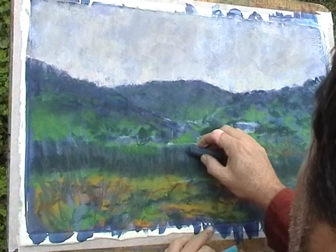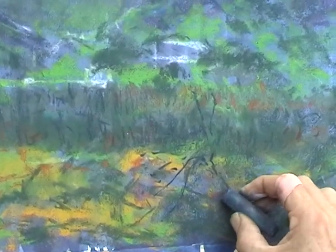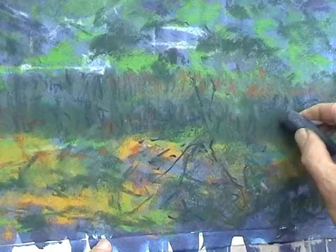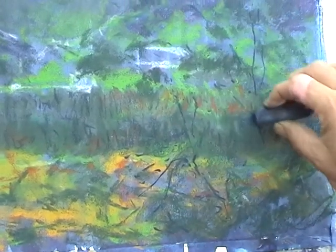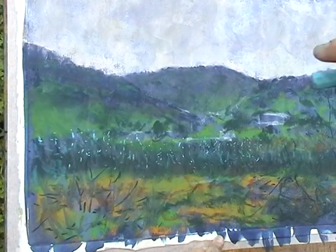Now, a few of those darks just coming over the top. Even though it's a very chunky pastel, you can still use the pointer bits of it to get the details and texturing you want. Right up through here, and how that dark shows nicely against there. I'll put a bit more of that in later. I don't want to do too many of these details.